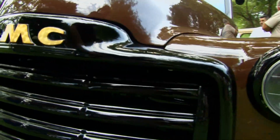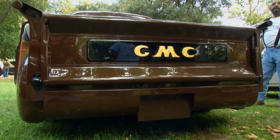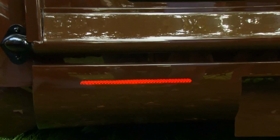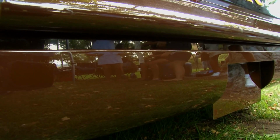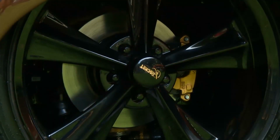And then on the front, it's got gold leaf and the GMC emblem, and on the back and the tailgate. Grant Customs out of Northern California built a valance for that thing. LED strip lights, basically a plastic insert that goes into that thing, and the lights actually shine through the paint on the back valance.